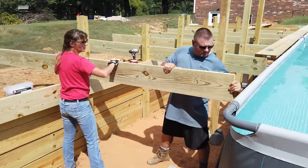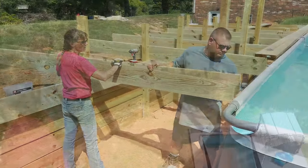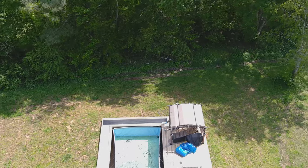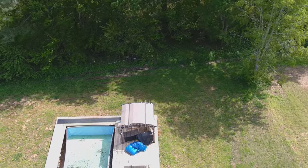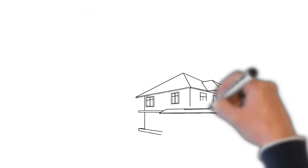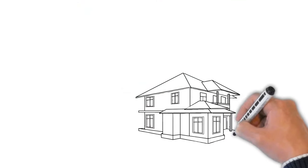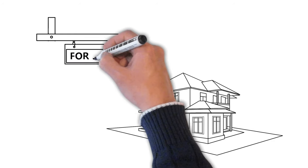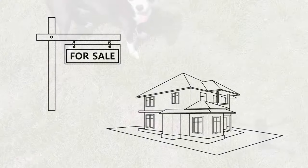Let me give you a little bit of the backstory. A few years ago, Tanya and I built this pool by ourselves, and the location of the pool has become problematic due to all the leaves falling off of the trees. We're also prepping to sell our home, and I think cleaning off this back row will increase the value of the property because it's full of poison ivy and poison oak.